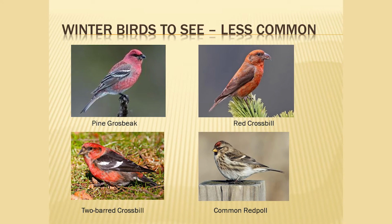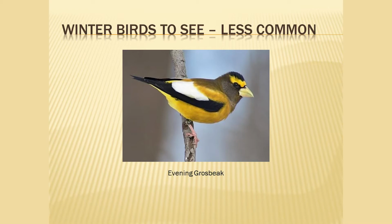The common redpoll will come to feeders occasionally. I've had them at mine, and they're the little guys with a red cap and a black mark underneath their chin. And we'll also have the evening grosbeak, which had an eruption this year, so there is an opportunity, and I have had them at my feeders. So there's a possibility to see those.